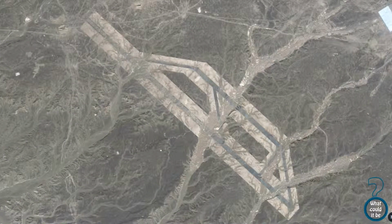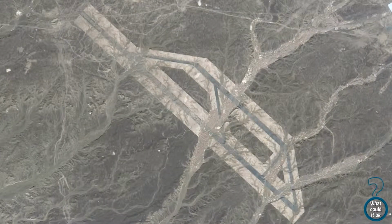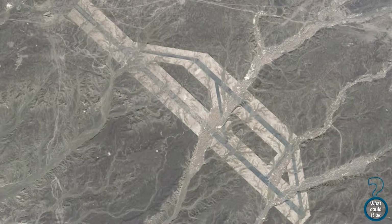This is a picture of the leftmost runway. As you can see, the material used is completely different. Again, what look like tunnel entrances can be found in this picture.